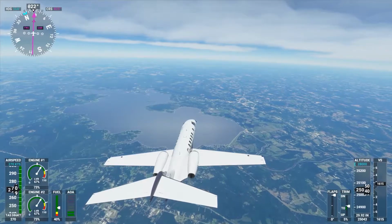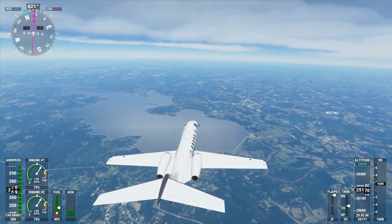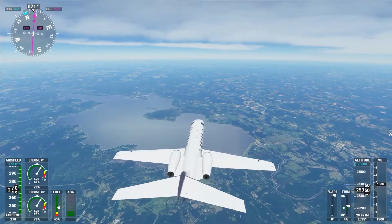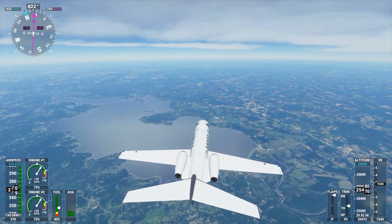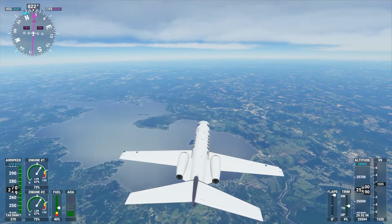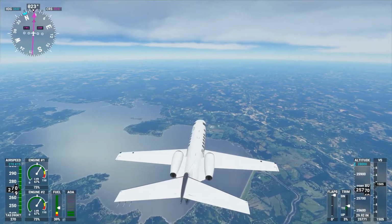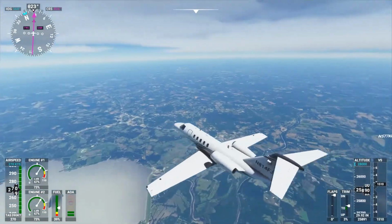All right, that lake down there would be Lake Livingston. Should be a little airfield right off of it, maybe right in there. If I'm looking at it right, there's a little part of land jutting out. There should be an airfield right there. Livingston, 00 Romeo. And that would be Livingston, Texas. Right off the lake a tad.